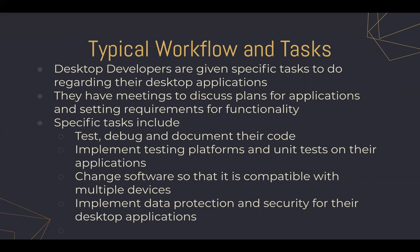Specific tasks which desktop developers do include testing, debugging, and documenting their code for creating the desktop applications. They also implement testing platforms and other unit tests on their applications. Some other tasks include changing software so that it's compatible with multiple devices and frameworks. They also implement data protection and security for their desktop applications. Others include building reusable code and libraries, and optimizing existing applications to make them faster and better.